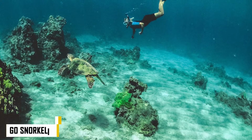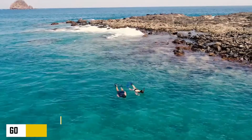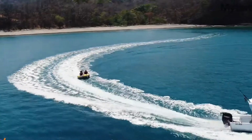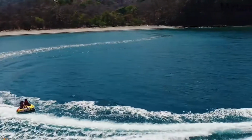Number 9. Go snorkeling. Another way to spend quality time with the water in Costa Rica is snorkeling. Whenever you are near the ocean, seek out the best snorkeling spots so you can catch a glimpse of the aquatic wildlife of the Caribbean or Pacific Sea.